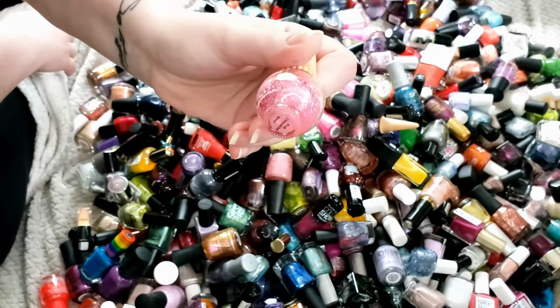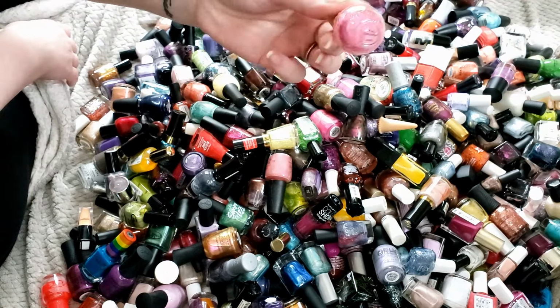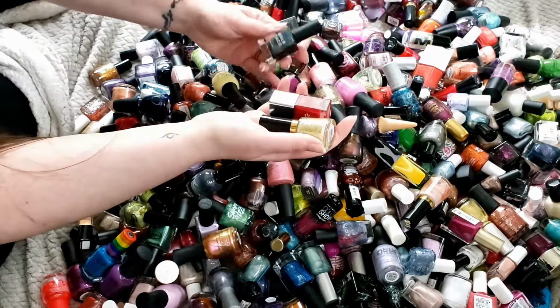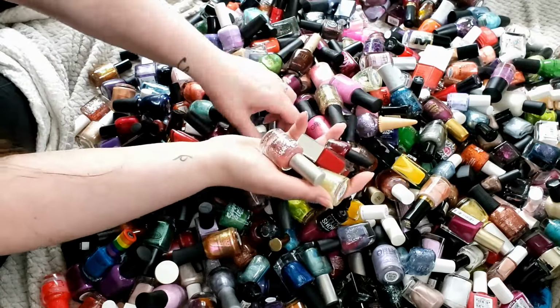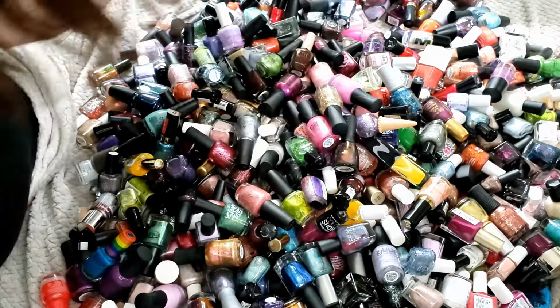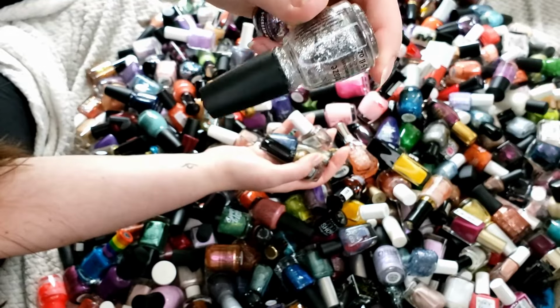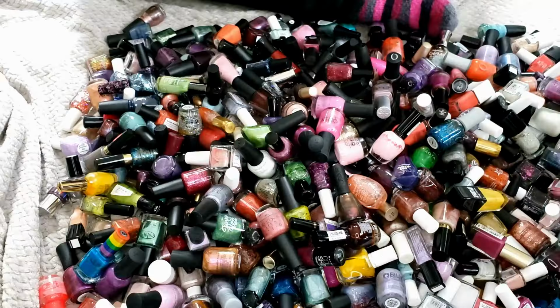This one is absolutely trash. It is totally caked up in there. Here's another one that is trash. Here's the tin foil ball China Glaze, also trash.